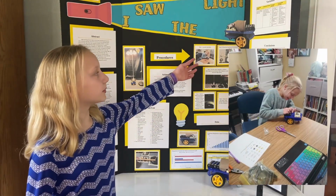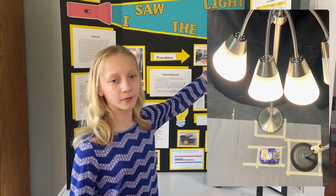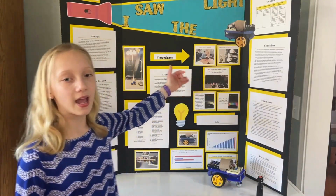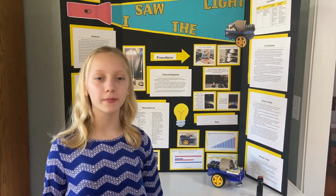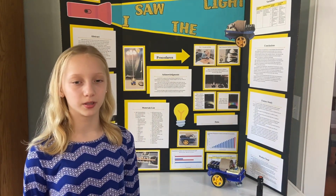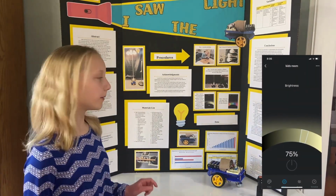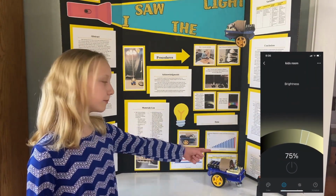For my procedures, pretty much just build the robot, measure everything, and put tape around it so the experiment can be repeated, and find the highest percentage of environmental light brightness without a response and the lowest percentage of environmental light brightness with a response. The first time the robot responded to environmental light brightness was at 75% brightness.